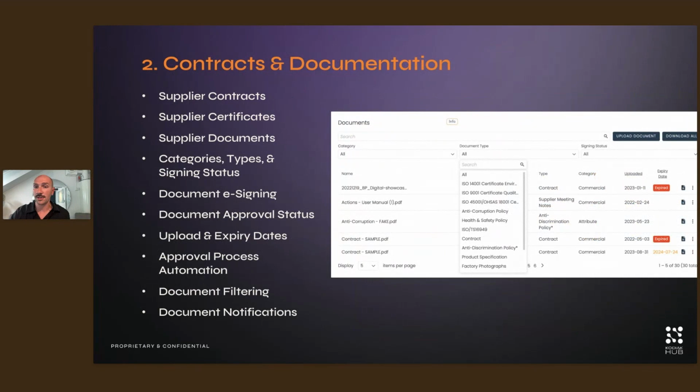Second aspect, contracts and documentation. A supplier's relationship that we have with them is bound by the contract that we have with them. And it's very important that we keep an eye on contracts. Our solution, and what we feel is most important, is that in the same view that you have your supplier information, of course, you should have the documentation associated with that supplier as well.